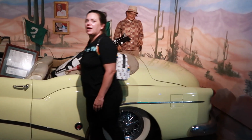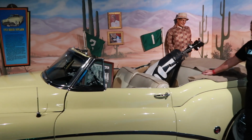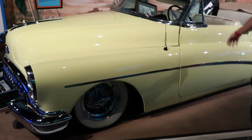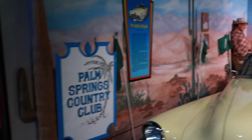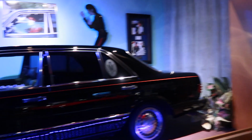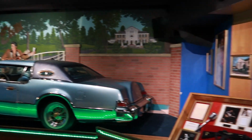This one's cool over here. So cool. Like, Palm Springs Country Club, 1953 Buick Skylark. They should make cars look like this again. Yes. They have all the amazing amenities and all the technology we have, but make them look like this. Like, you knew you were pulling up somewhere serious. That's Ellis, somebody. That's Ellis. Yeah.